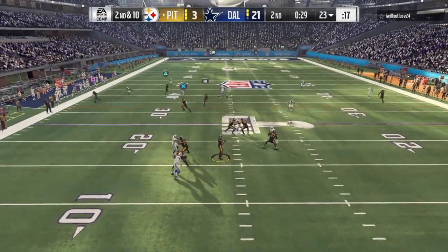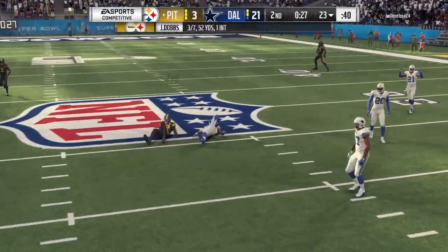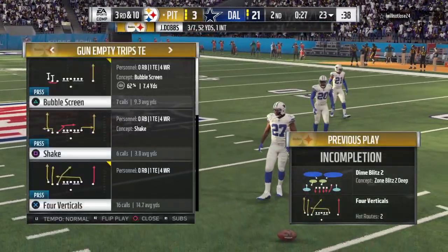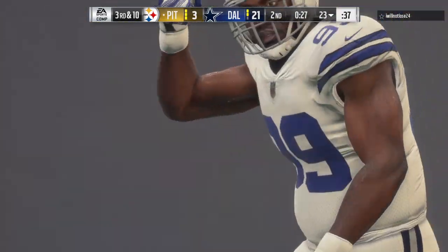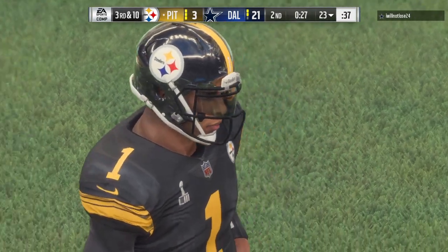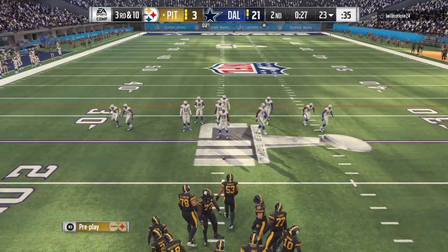Now Dobbs. And the hit jarred it loose. It's incomplete. That's very well timed there defensively because it's not a bad throw, but the collision came at the exact time he was reaching to bring in the football. Really, really well done. Decent offense, just better defense.